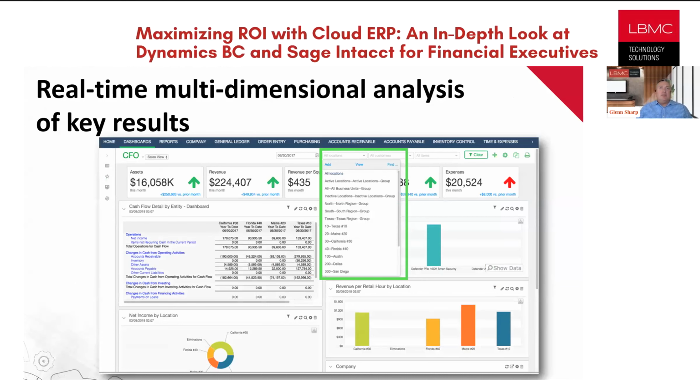So here is just an example of using real-time multidimensional analysis whenever you're looking at data. Here again, we're looking at what's called a dashboard. This is a dashboard for the CFO where all of the information is coming together. And you can see up here at the top, in green, some of the different dimensions: location, customer, items. If I'm the CFO across my organization, I could see every one of my different companies in here. But if I want to drill down and just look at maybe my Texas location, I can select that and all my information will change to show the data just for that.